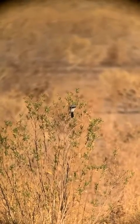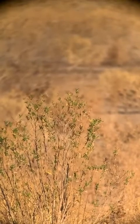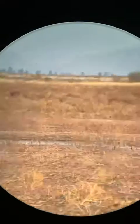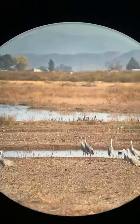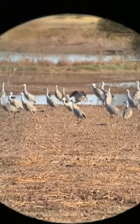Yeah, if you're just joining us, we are here in Whitewater Draw, which is in southeast Arizona, and we're looking at Sandhill cranes. This is their roosting site. I'll zoom us back over so you can get a look at them. There they are. Enhance.